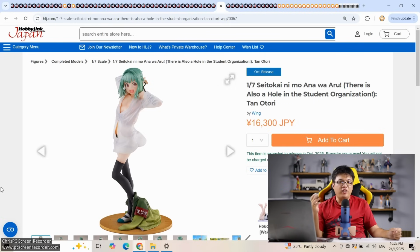Before you jump on this figure because you love delicious flat chest, let me remind you that this is a boy, this is a male, but if you swing both ways, then go ahead and pre-order it. Admittedly, I don't find his partially exposed chest to be appealing, and I'm not sure why. I mean, if this was a female character, man. Anyways, Wing.